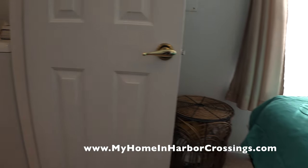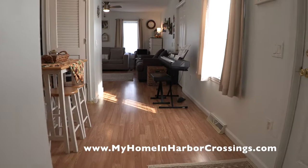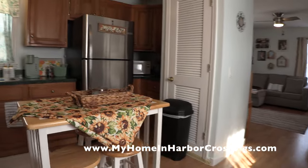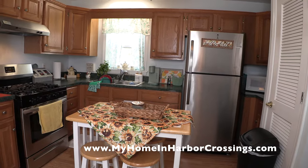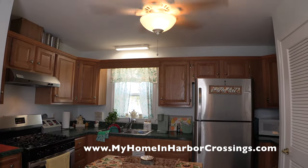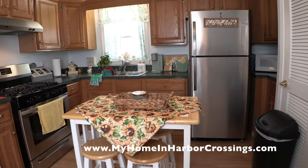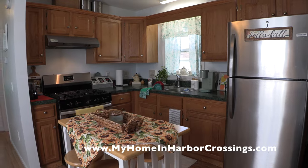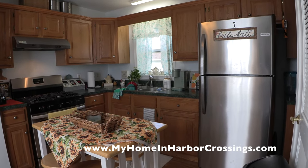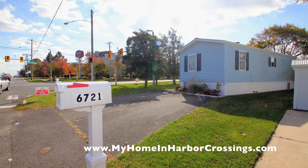I like to show people that the electric panel is always 100 amps, which is the same size as a regular house. So if you're interested in this little home, go to the website myhomeinharborcrossings.com, fill out the pre-qualifying questions, and that'll elicit a series of emails coming from our Constant Contact about financing, providing the lease, the process, the next steps you need to do in order to see this house. If it's a cash buyer, you have to show proof of funds. If it's financing, you have to have a pre-approval letter. And now, enjoy these beautiful pictures of the house.